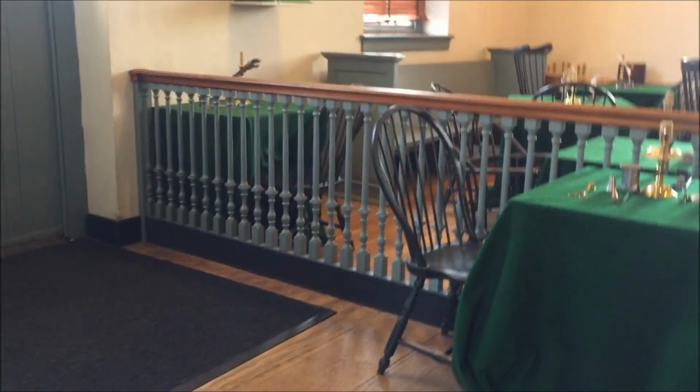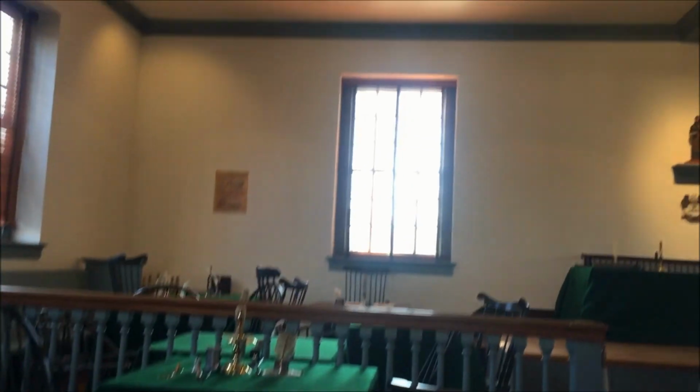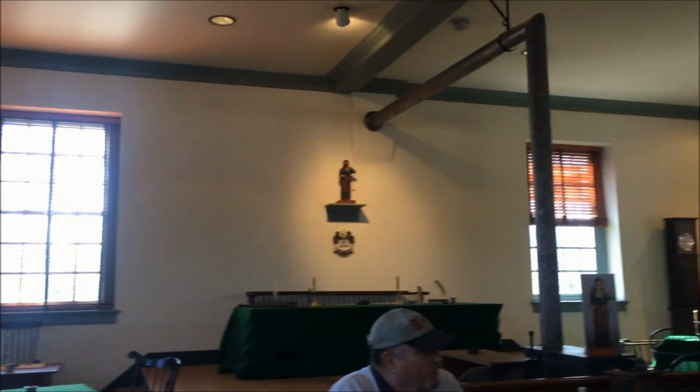This is my favorite part of the tour. But anyway, this was the original colonial courthouse, the county courthouse. And for most of its existence, like I said, it stayed up until 1841, almost 100 years. This was the center of all they had.